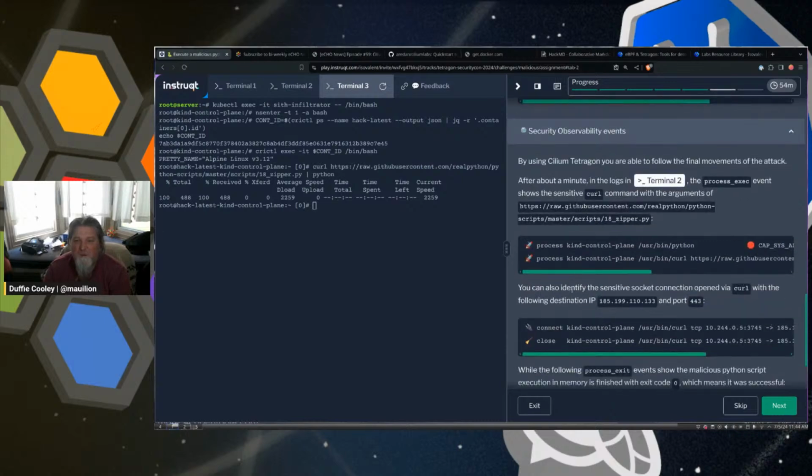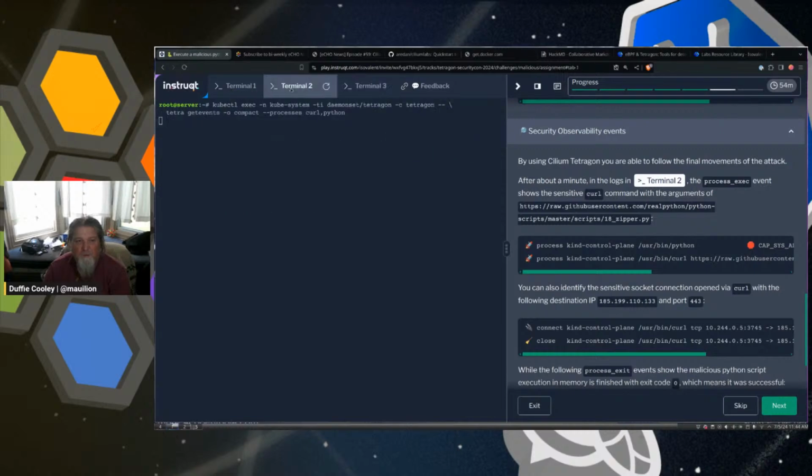So the next thing we're going to do is look at the kind control Python security event. Let's jump back over to terminal 2. And here in a second, we should actually see the match. There it is. So we see the curl command, and we see the Python process start up, and we see that Python process is running.